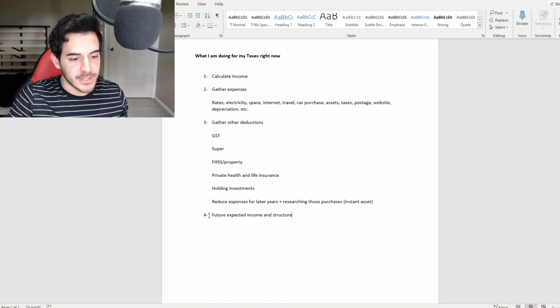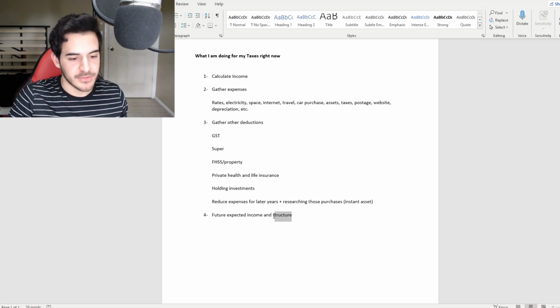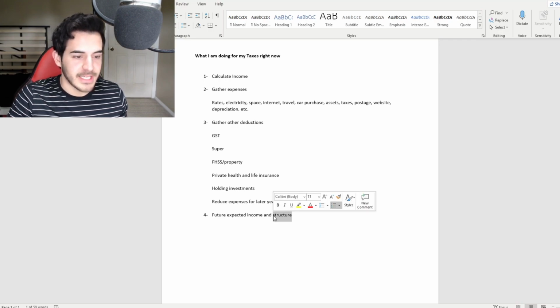Now, the next one, again, as I mentioned before, is the future expected income and then structure. So what I mean by this is future expected income is very important for a lot of these things, but it's also very important for then your structure. So do I continue running the business as a company, trust or individual? Do I go ahead and become a partnership? What do I want to do? Do I want to have a certain type of trust? Do I want to change what type of trust I am, whatever it is. And all those things I've mentioned in other videos matter a lot, understanding that can be a huge thing. It can be absolutely massive. So that's another thing that had to be considered.